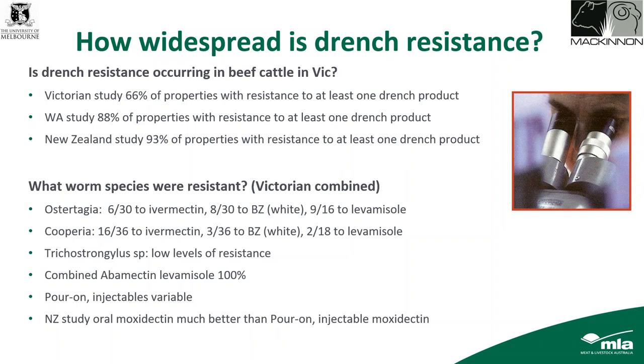And interestingly, there's a New Zealand study done some years ago now, which clearly showed in cattle, oral moxidectin was more potent than either the pour-on or injectable moxidectins. It's postulated that there was a higher concentration of chemical in the gut, which stands to reason, which killed more worms compared to the pour-on products, which had to work systemically, and injectable products as well. And pour-on was probably the least effective, injectable, and the oral product was the most effective.